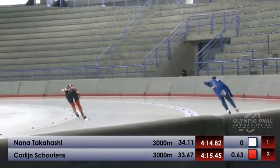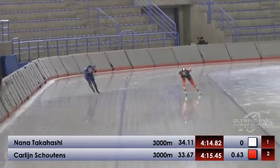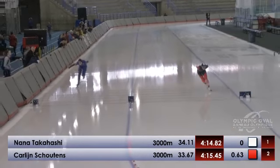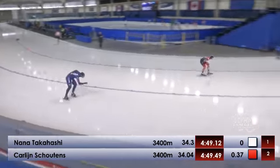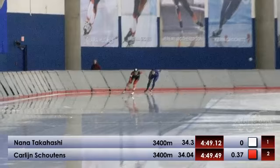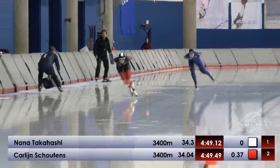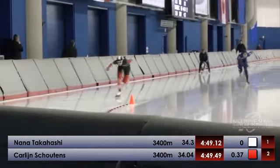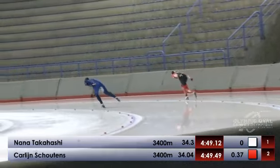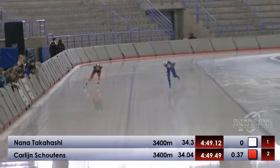Let's see if Takahashi has a response as Carlin Schoutens is coming on strong on the outside. As Takahashi continues to lead, but the gap is down to 0.3 of a second. 34.3 for Takahashi. Schoutens 34.0. As they cross over on this backstretch. The 5K is a 12.5 lap race. Skaters switch lanes every single lap.